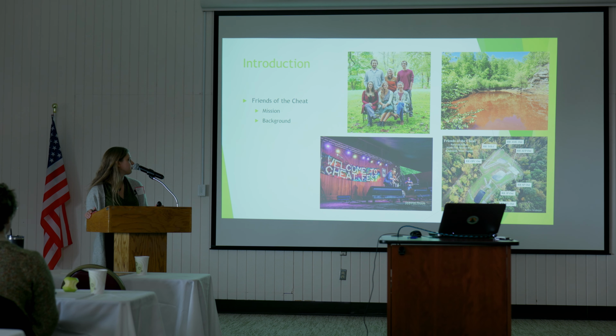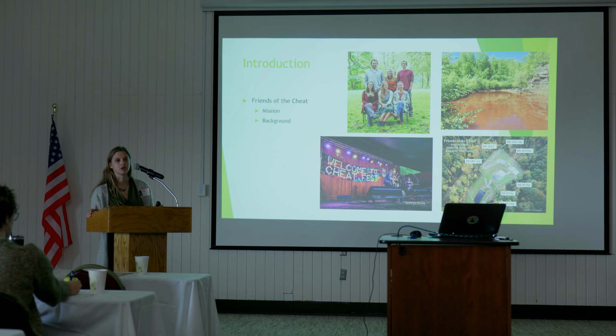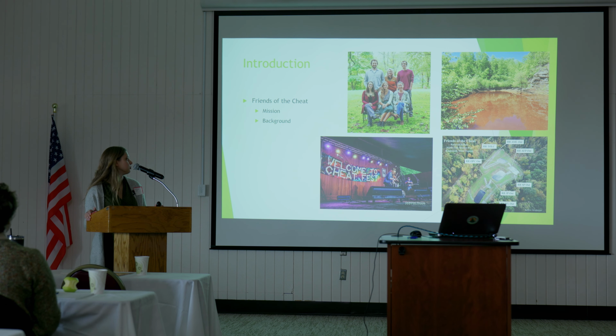So that photograph on the bottom right, that is a site where we are meeting those water quality goals. pH is usually around 7 to 7.5, and our metals are pretty consistently non-detect and have been consistently meeting water quality standards for iron and aluminum.